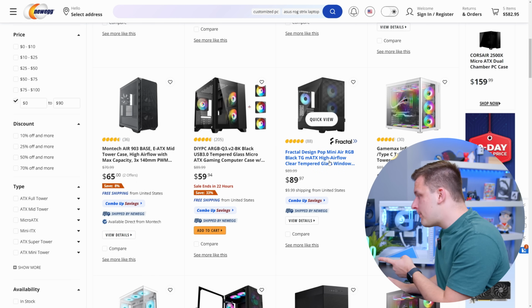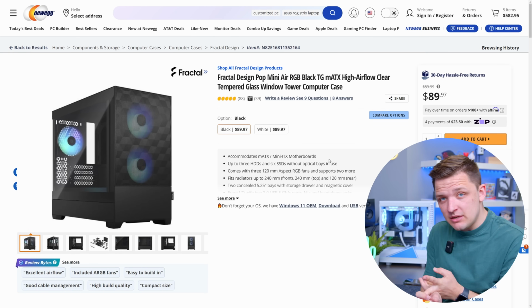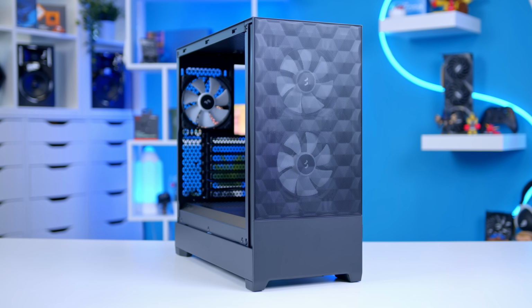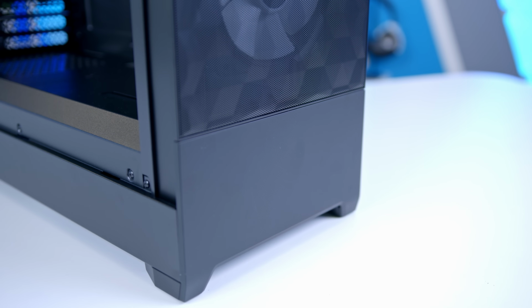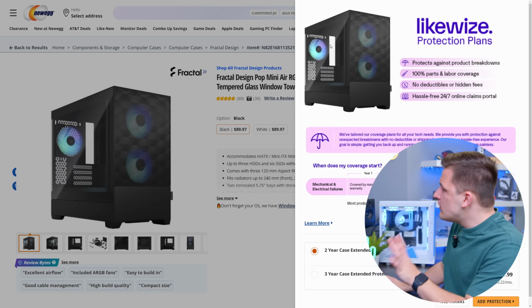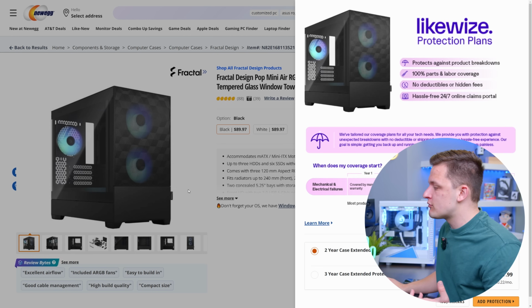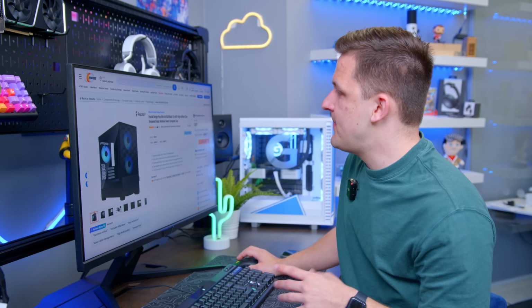The Fractal Design Pop Air Mini, on the other hand, that is exactly what I'm looking for. Micro-ATX, RGB fans included, and loads of mesh. It's really, really cool. You even get like a hidden drawer at the bottom of the case. I don't know why Fractal have done that, but I suppose it's kind of novel. Only thing this case is not as good at is that water cooling support. You've got a harder time fitting larger rads, but we don't exactly need it in this build anyway.